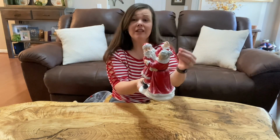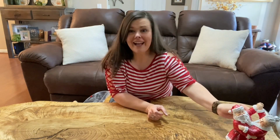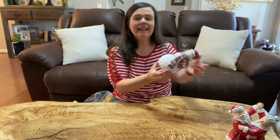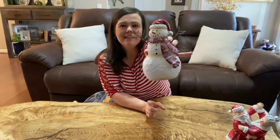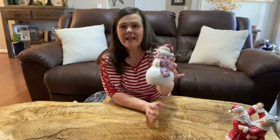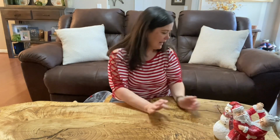It does have a little glitter on it, so if you don't like glitter, it may not be for you, but I loved it and I felt like I had to have it, so I grabbed that from Hobby Lobby. I also got this little snowman as well. I think he ended up being about $7. He's marked $17.99, 60% off. What drew me to this little snowman was the tartan plaid scarf that he had on, because I decorate a lot with that pattern. So I did pick that up.